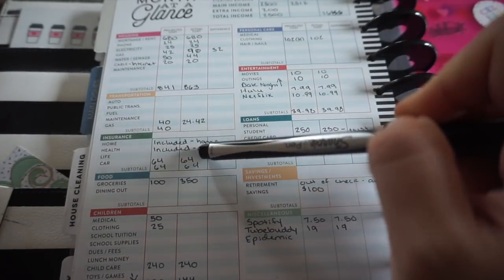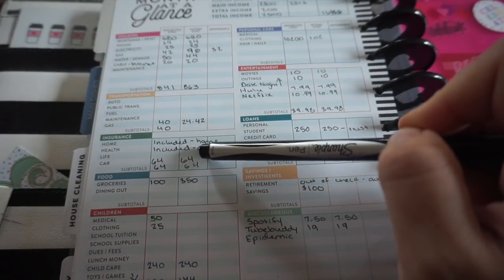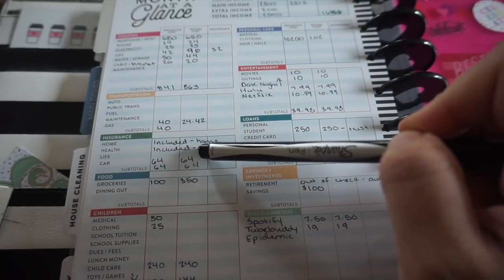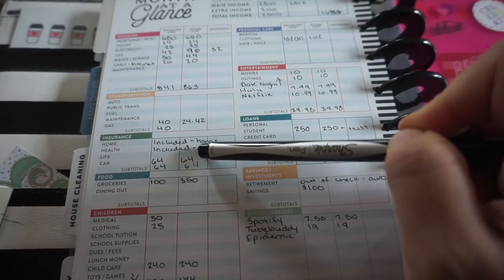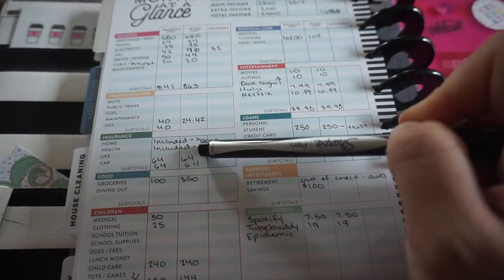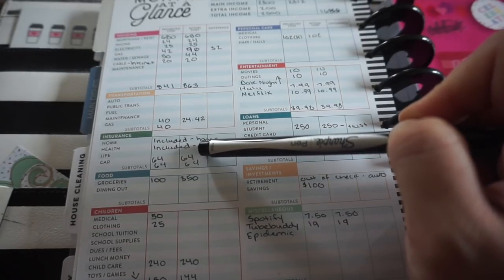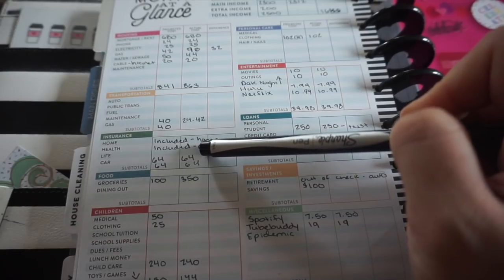Life insurance, we don't have life insurance necessarily. I know that a lot of people do. If you have life insurance, maybe in the comments below, let me know how much you pay, if you're comfortable telling me that, and then sort of why you think it's important. It's just not something that we have prioritized right now, but I've always been kind of curious about why other people prioritize it. So feel free to leave that down in the comments below.